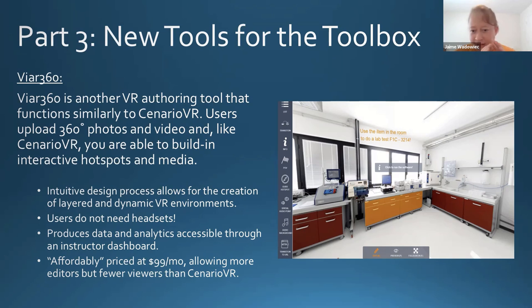And the same thing here is that right now, students do not need virtual reality headsets. It offers instructors the chance to develop their own VR environments, which is really cool. That instructor dashboard produces data and analytics that you can track and follow to make sure that students are learning what they need to learn. And again, the same thing here, it's quote unquote affordably priced at $99 a month, which again, for the individual teacher may not be all that affordable, but at the institutional level, probably more likely.